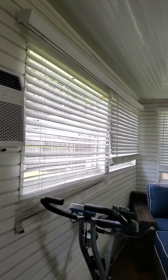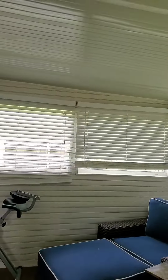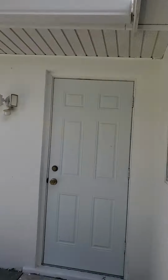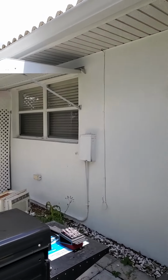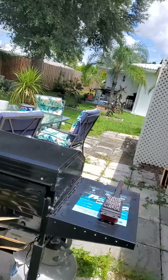Florida room has a brand new wall unit AC, so you have some AC out in the Florida room. It's all got updated windows in it. You go out to the patio, that's the door that goes into the laundry room. So, yeah, there's room for a pool here.